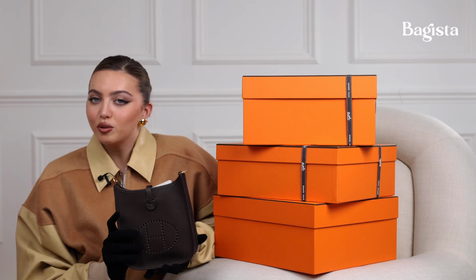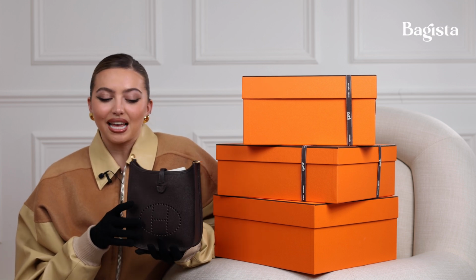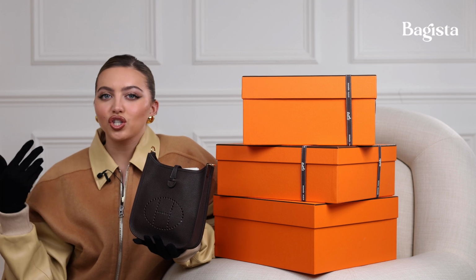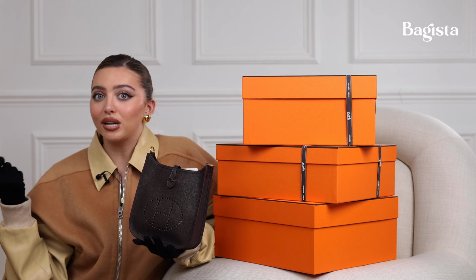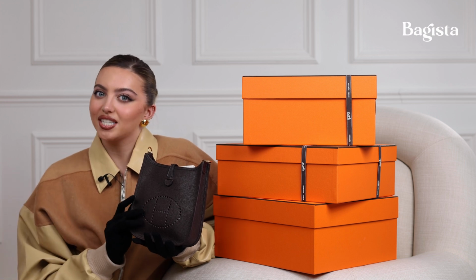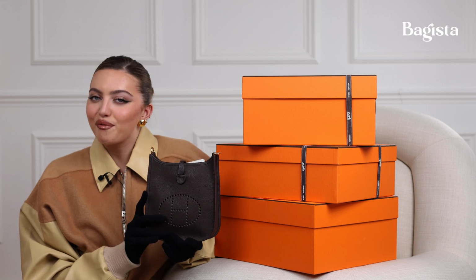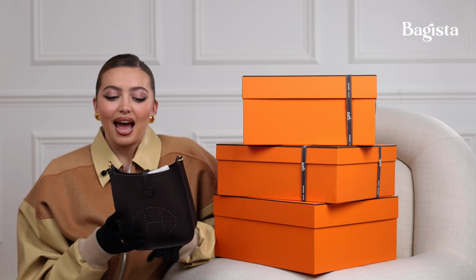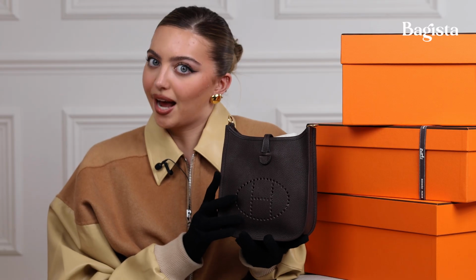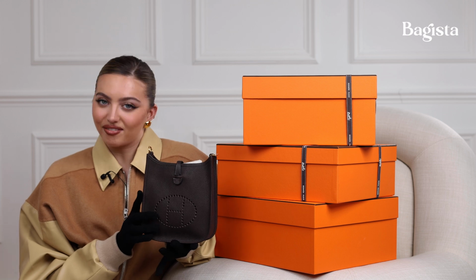Barenia leather is so special, so rare. It's one of the most heritage Hermes leathers, and over time it gets this really incredible, rich, kind of aged look to the leather, and therefore is one of the collector's favorite leather finishes from Hermes. It is a staple in every Hermes collection, and in this color as well is so stunning. It's such a rich, dark, ashy brown that's perfect to pair with so many colors for every single season.